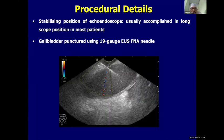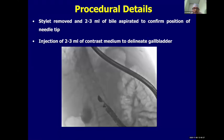Stabilizing the echoendoscope is one of the most important steps because, when you're doing a gallbladder drainage, unlike a pseudocyst drainage, your scope is unstable because most of the time you are in a long or a semi-long position. And whenever you are deploying a stent, the scope paradoxically tends to move away from the gastric or duodenal wall. So it is very, very important to keep your scope in a stable position. And once you have done that, you puncture the gallbladder using a 19-gauge FNA needle. Then first you remove the stylet, aspirate 2 to 3 ml of bile to confirm the position and send the bile for culture because that will help you in determining the appropriate antibiotics for treatment.